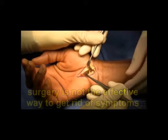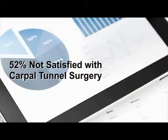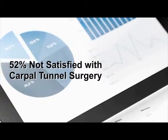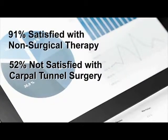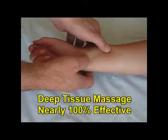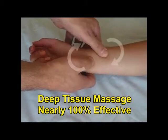Also, studies show that most people who do have carpal tunnel surgery don't need it. And when they do have surgery, the majority of patients are unsatisfied with their results because surgery doesn't prevent tendons from swelling once again. In contrast, most people using non-surgical therapies are quite satisfied with their results. So what is the best way to eliminate inflammation by removing the adhesions on the tendons? Most people get complete and lasting relief using deep tissue massage therapy.